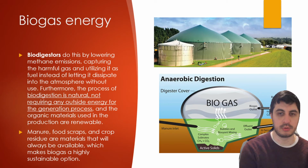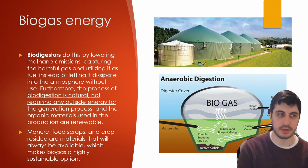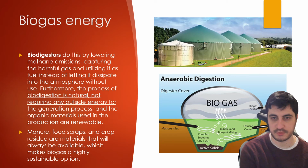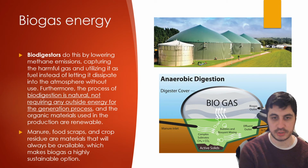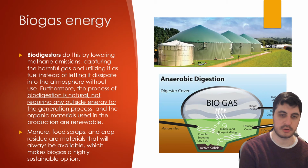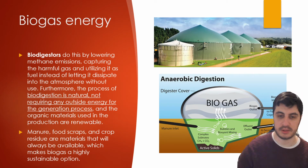Biodigesters do this by lowering methane emissions. Remember, I was saying methane is 20 times higher than regular old CO2, capturing the harmful gas and utilizing it as fuel instead of letting it dissipate into the atmosphere without use. Furthermore, the process of biodigestion is natural, not requiring any outside energy for the generation process, and the organic materials used in the production are renewable. Manure, food scraps, and crop residue are materials that will always be available, which makes biogas a highly sustainable option.